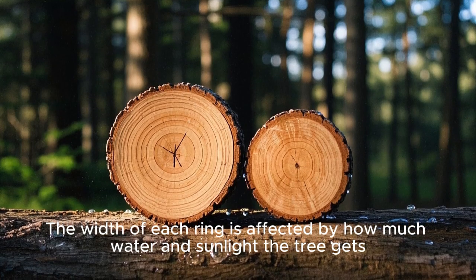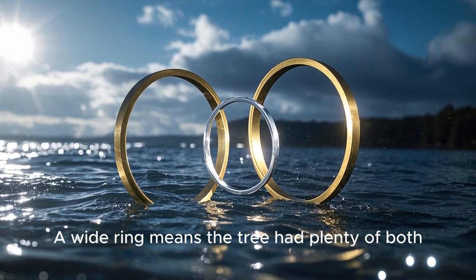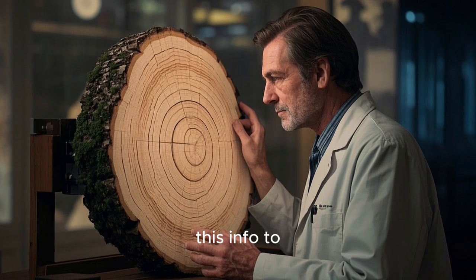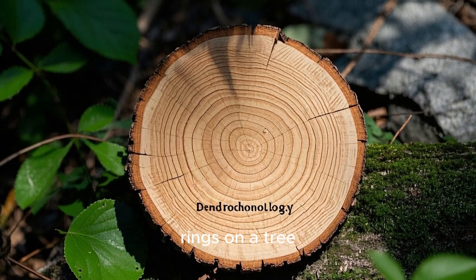The width of each ring is affected by how much water and sunlight the tree gets. A wide ring means the tree had plenty of both. A narrow ring means it had a tough year. Scientists can use this info to understand what the weather was like long ago. It's like reading a diary, but instead of words, it's rings on a tree.